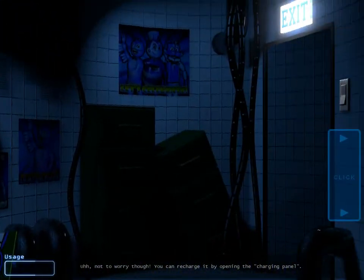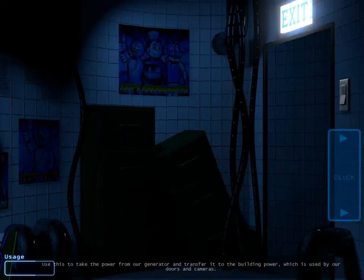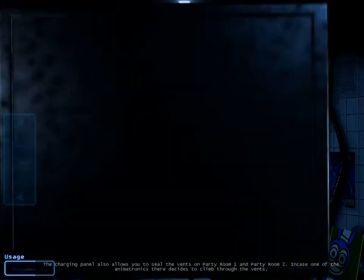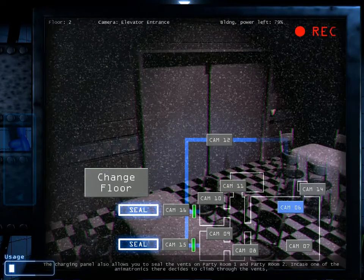Not to worry though, you can recharge it by opening the charging panel. The charging panel can be found at the right side of the roof. Use this to take the power from our generator and transfer it to the building power, which is used by our doors and cameras.